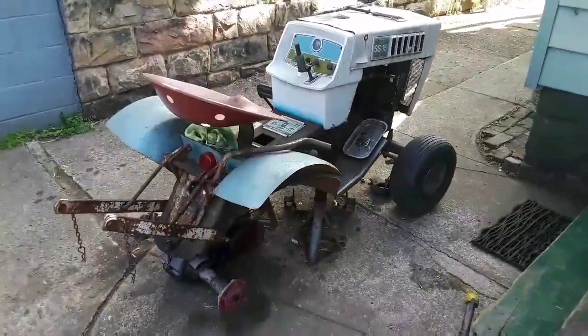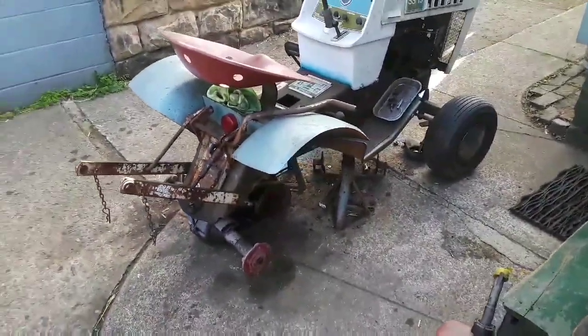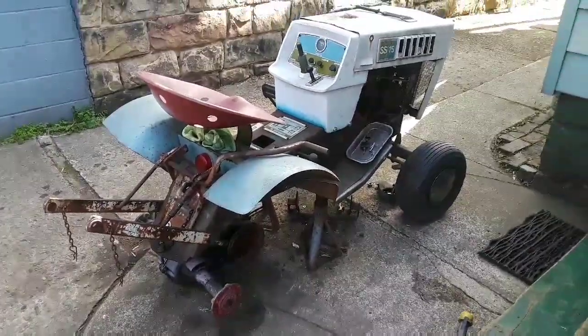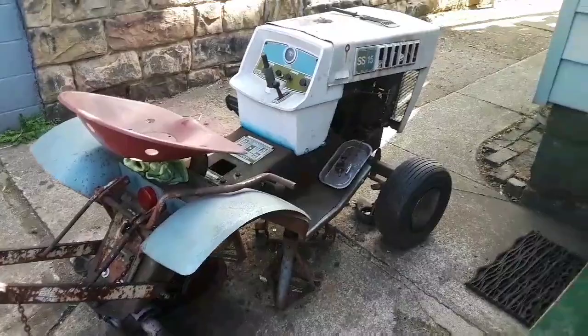Okay, I don't know where we left off. Got the rear end sealed up for Krusty, but I searched and searched, couldn't find a brake band. I'm probably just going to buy a new one because I've depleted all my resources here of good used brake bands.